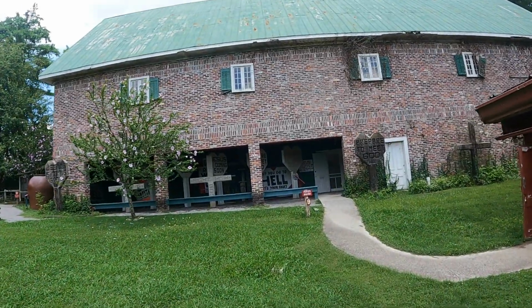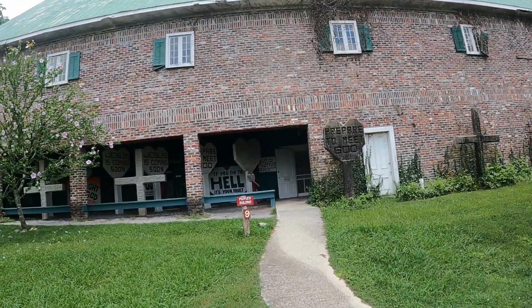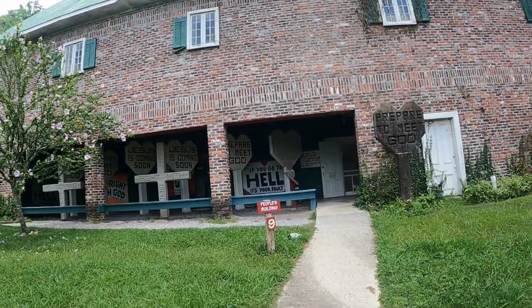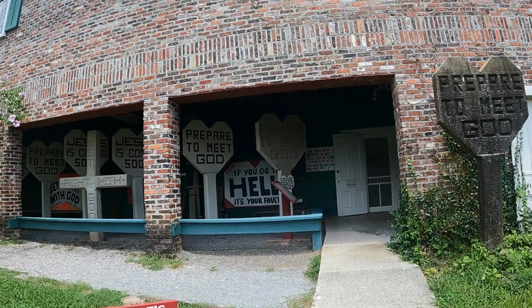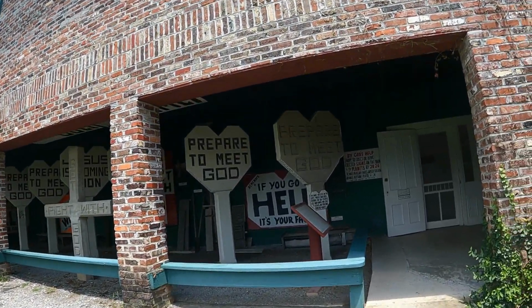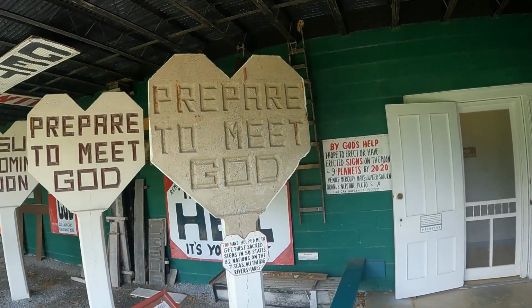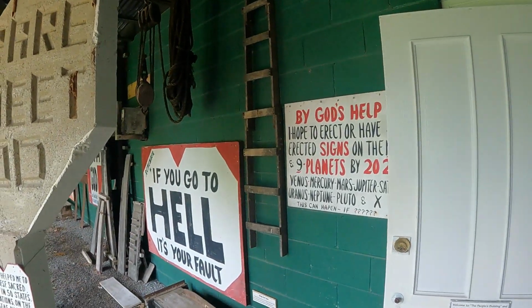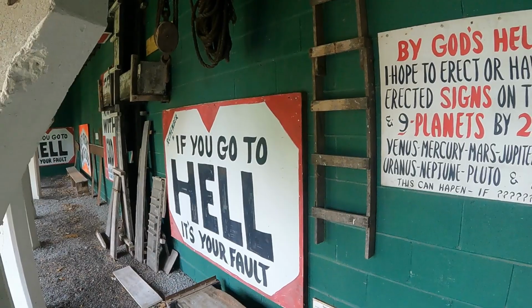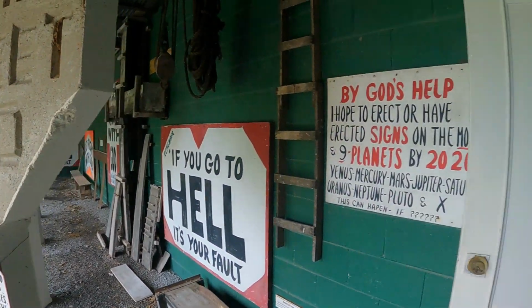So here's the next building we go into, which is Prepare to Meet God. This is the People's Building. Jesus is coming. The folk art museum is dedicated to an individual who made these roadside cement sayings. Yeah, pretty awesome. Let's go in here and take a look at this.